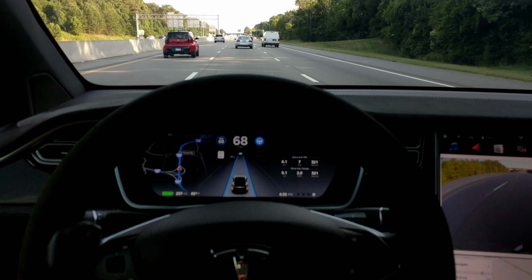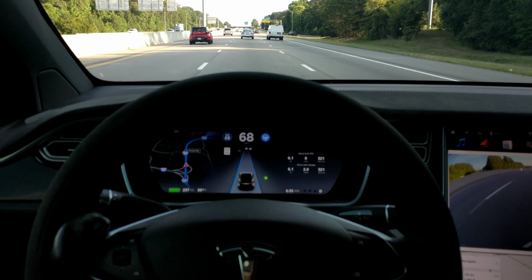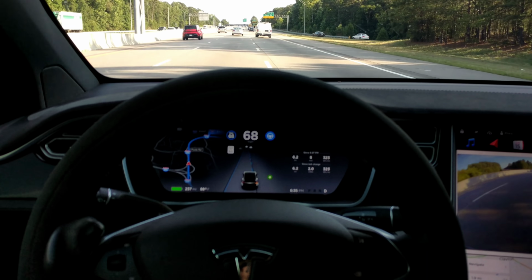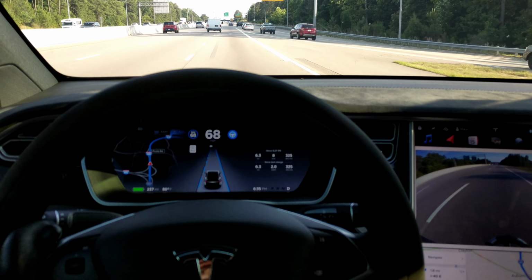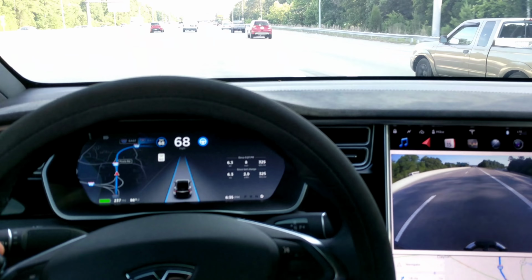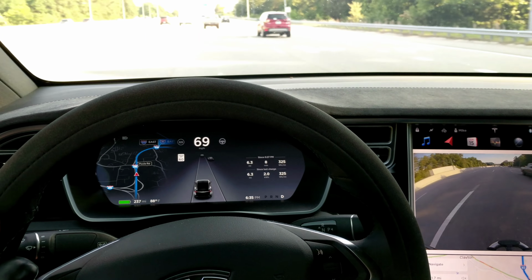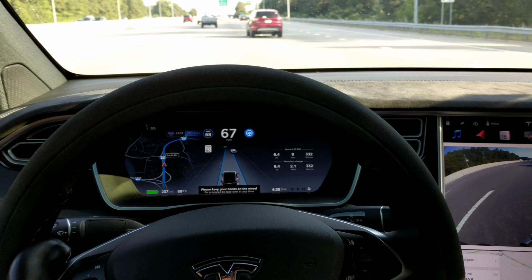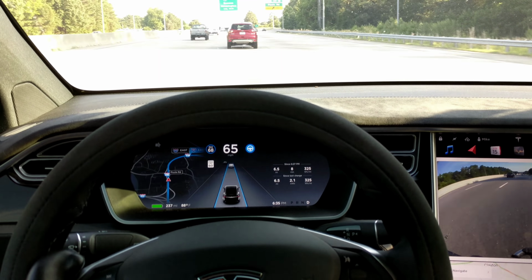Okay, when we get to 40, we're going to have to get off on 40. I'm going to go ahead and use the auto lane change right now, because it's going to get really congested up in this area. We've got cars coming off with that 495 or 87. Whoa, this guy, whoa. I'm taking over there. I'm not going to trust that he saw me. It didn't look like that person did, or maybe they didn't care.